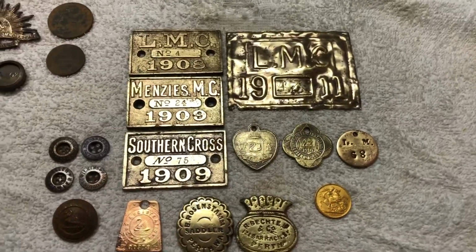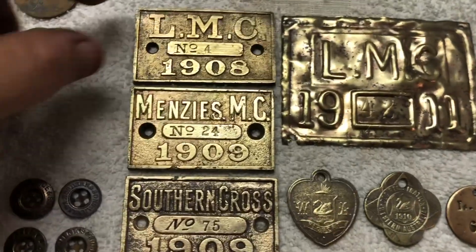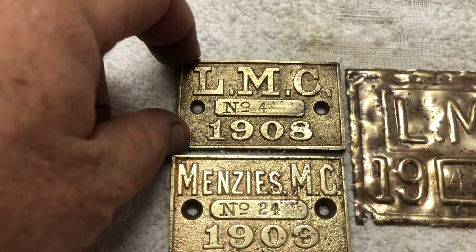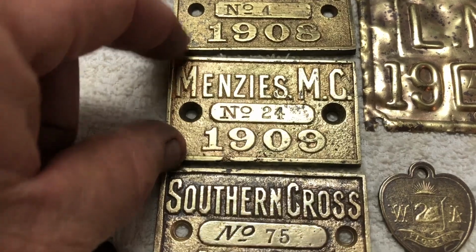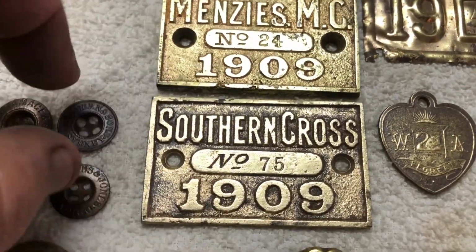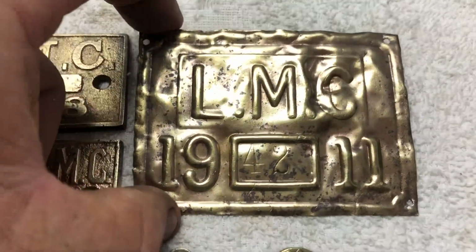All right, this is the wrap up of the cleaned up finds. So you saw all these on the live digs. You've got the Leonora Municipal Council, 1908, number 4, the Menzies Municipal Council, number 24, 1909, and the Southern Cross, number 75, 1909, and lastly in the cart plates was the Leonora Municipal Council, 1911.